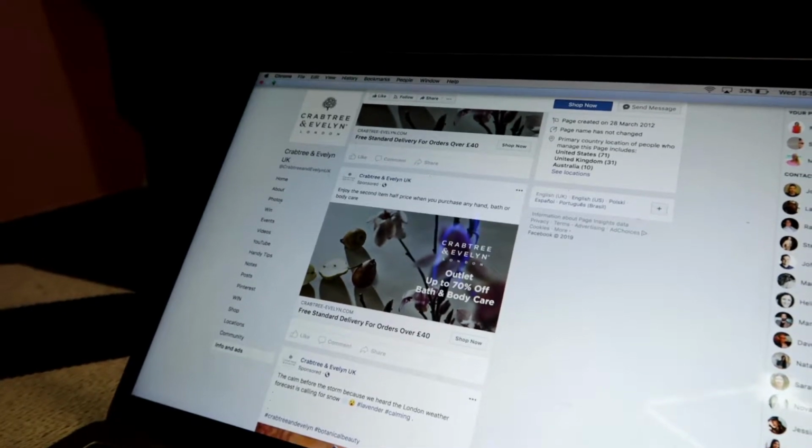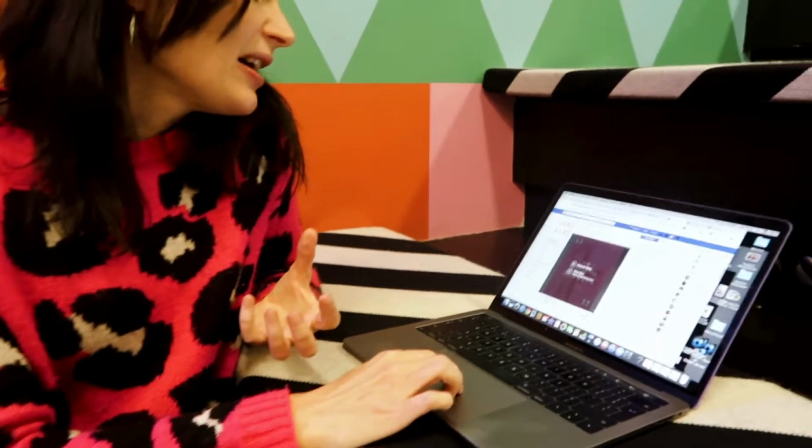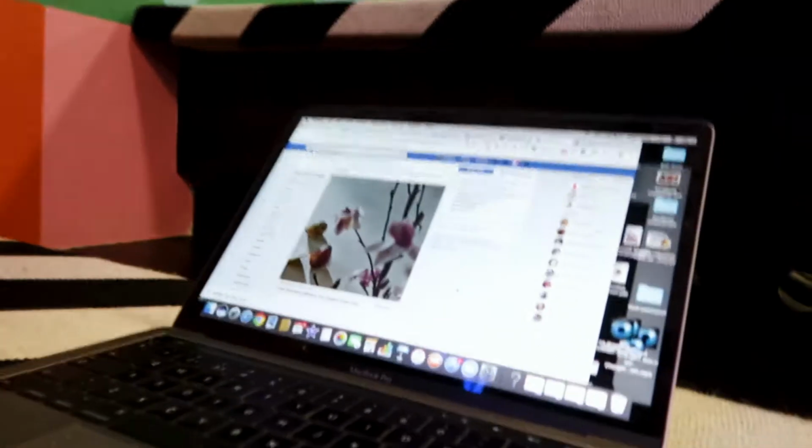Let's just do a direct contrast now between Crabtree and Evelyn here, and coming back to Sand and Sky over here, and it's like, "I can't believe the results, this really works." Like, here it is in action, amazing, amazing, amazing. Look at this, we've got all this influencer reviews, and then it's just not going to stop the scroll in quite the same way.